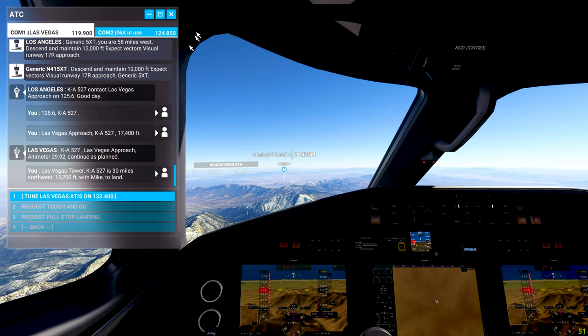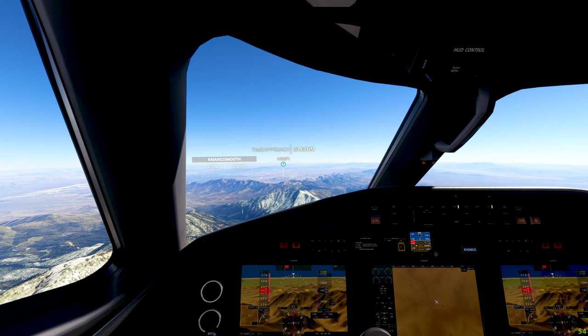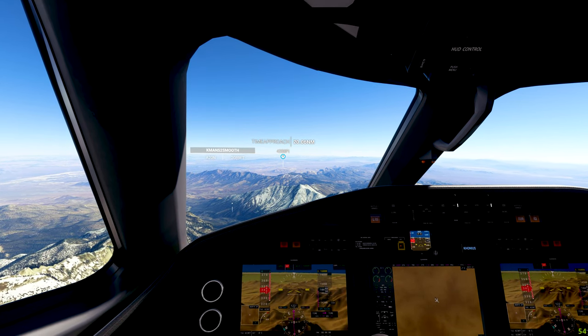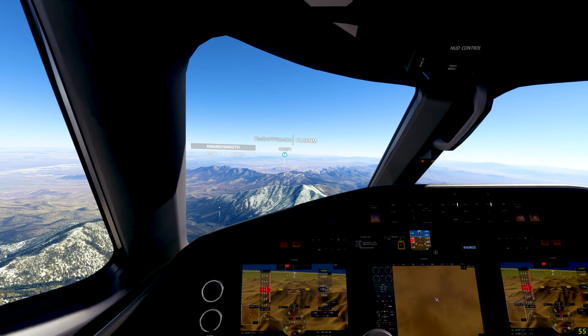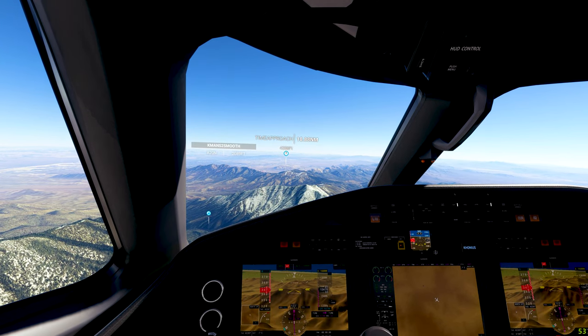Las Vegas Tower KA527 is 30 miles northwest 15,200 feet with Mike to land. KA527 Las Vegas Tower. Altimeter 29.92. Flight 3 in runway 8 left. We're very close. Make straight in runway 8 left KA527.